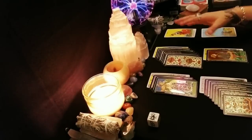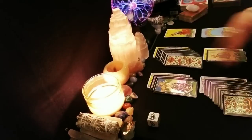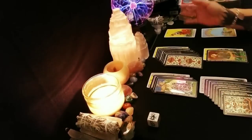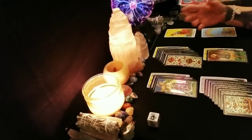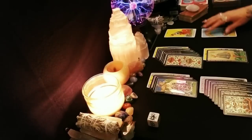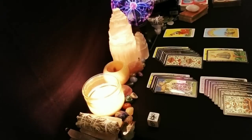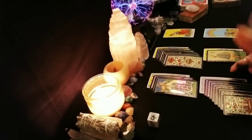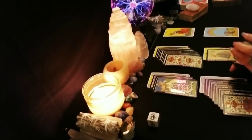It just keeps feeling like you did something to dump off some crappy energy. Maybe it's another person. You're doing something to just get off of this something negative. And you're going, no, I'm going to be positive. I feel like you're going to be fighting for yourself in this sense that you're going to be going, no, I'm going to be positive. Clarify the Page of Wands, please. Clarify the Page of Wands.